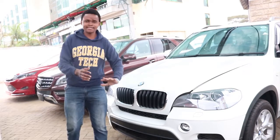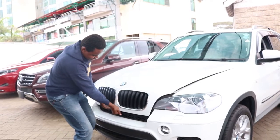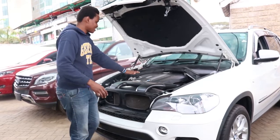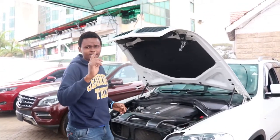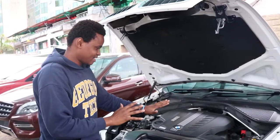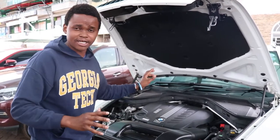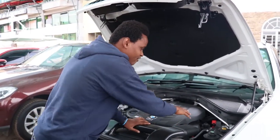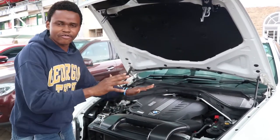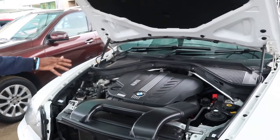You guys, let's have a look at the bonnet of this car. This is the bonnet of this car, guys. 3000 cc. We have said it is a diesel engine. So just looking around here, BMW has a very complicated engine, and it is always advisable by them to take it to the dealers when you buy it. So we have different oilings here. I can't really explain which one is for which, but this is just an overview of how the engine of this car looks like. So you can just have a look.